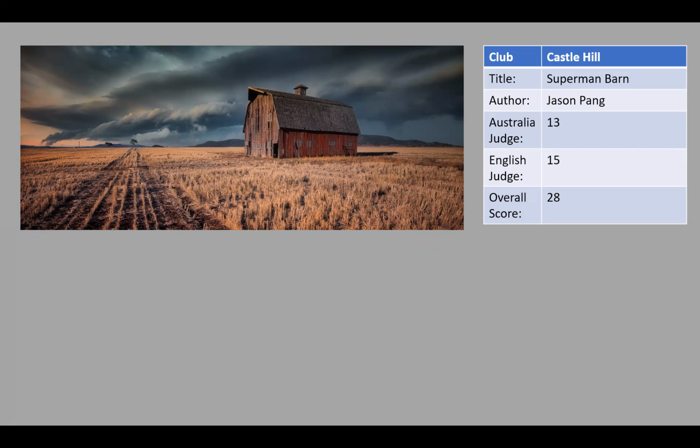I thought it was quite a dramatic image. That leading line straight up to the tree grabbed me, which diverted my attention from the barn. Perhaps a different angle may have made it a bit stronger for me. The sky is absolutely perfect, and the barn itself is quite nice. But yeah, I just felt that it could have been a little stronger.